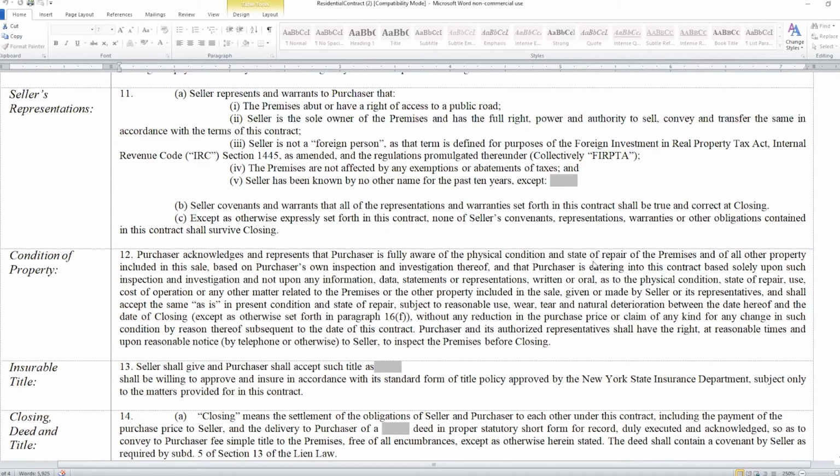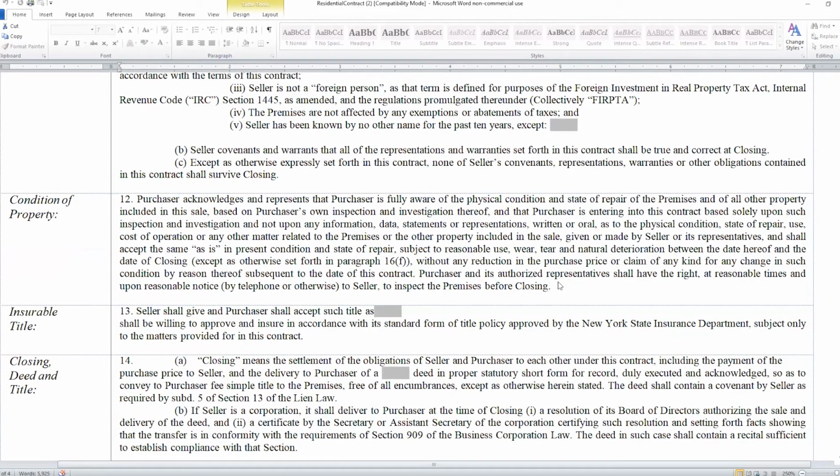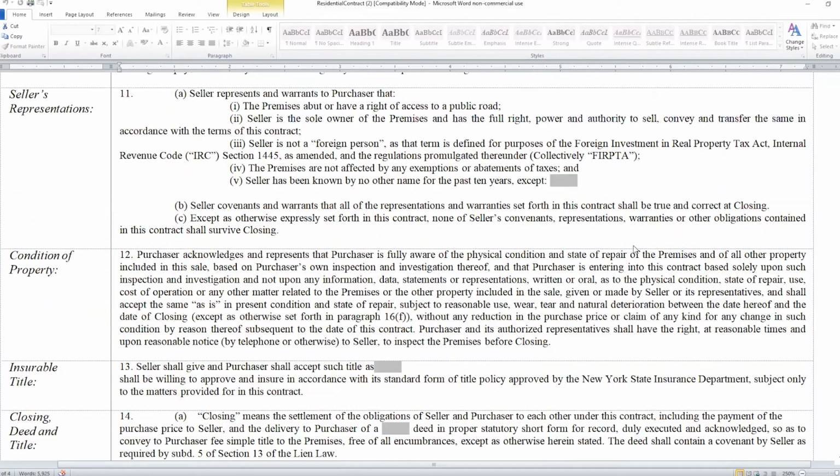seller having to fix anything, because on Long Island, like every house on Long Island has had termites in the past. The other thing to take into consideration when you're conducting a termite inspection is that it's seasonal, right? When it's freezing cold in the winter, there's traditionally no termites.